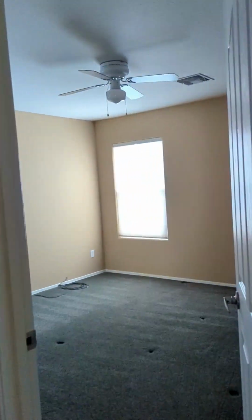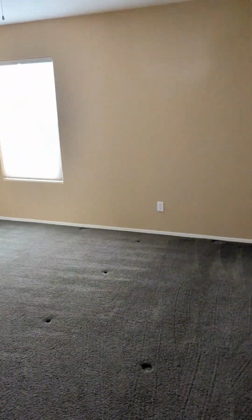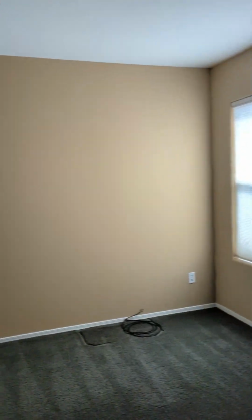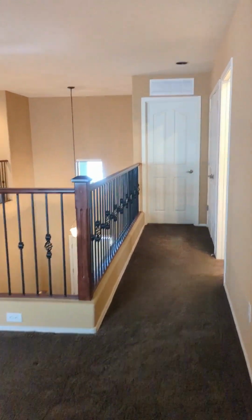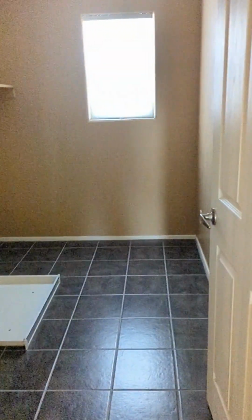To the left, here's a bedroom. I guess we call this guest bedroom number 2. All the bedrooms are larger than normal. I guess larger than average would be the proper way to say that. Here we have upstairs laundry. Look at how big that is.